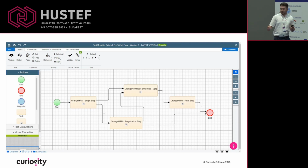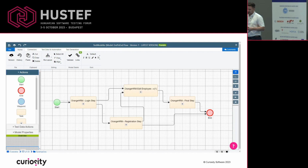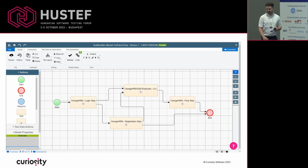Now, the idea here is that we're not maintaining any of the automation code directly in an IDE. You're actually maintaining it from within the model itself. So I just kicked off a couple of these tests, and a couple of these pass or fail, depending on which one they are.